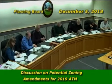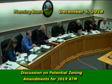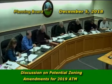Okay, I think we've tackled that. Let's move on to your next highlighted line. I think that's just to address Joanne's issue there, just saying not just the main building, but the detached.